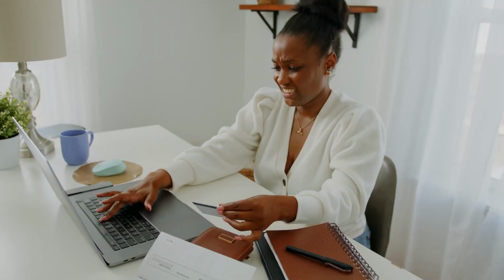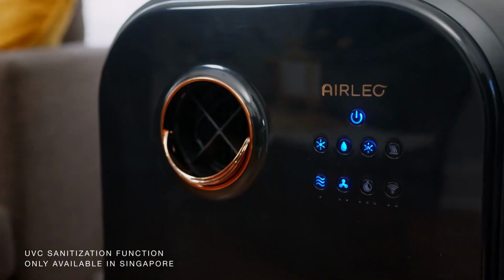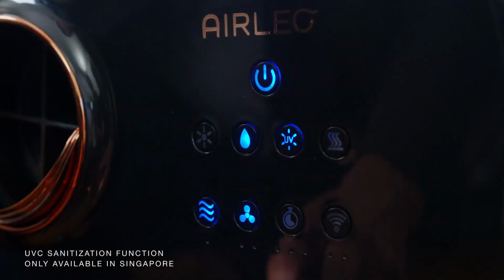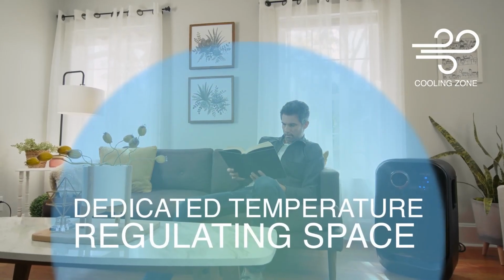Bad news for your wallet. Bad news for the environment. There's finally a better way. Introducing AIRLEO, the convenient, portable, and energy-efficient fresh air solution for heating and cooling wherever you are. You now have complete comfort control of your space.